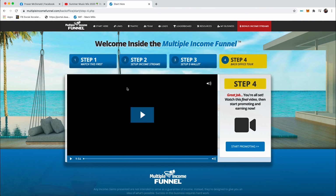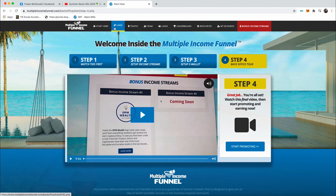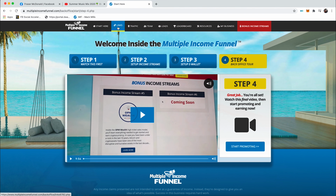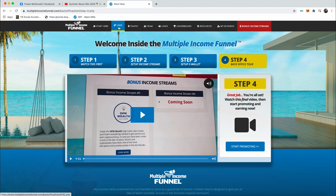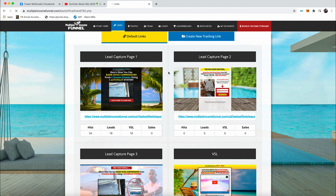Alright, so yeah, all Mack does in his videos is go through all the tabs up the top here, just showing you guys everything, what you get access to, how you can track things, all that kind of good stuff. So if we go on to links, this is where you can see all the pages that you have access to. As you can see, I've already just started promoting it. 54 hits, 18 leads. That's not too shabby. So yeah, all different capture pages here.